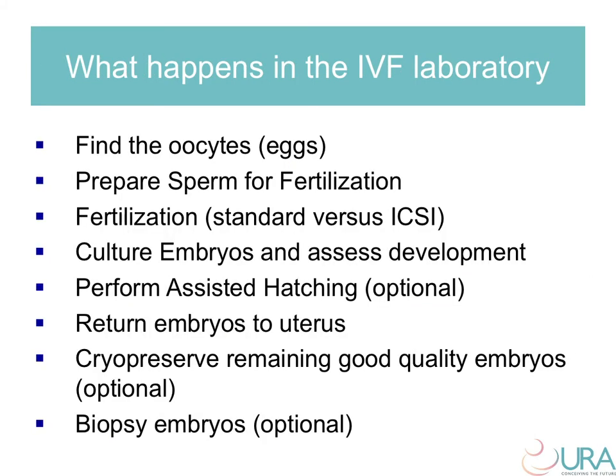So what happens in the IVF laboratory? The day of the egg retrieval, the embryologist finds the oocytes or eggs and prepares the sperm for insemination, which is performed later that same day. The embryologist monitors the development of the embryos and in certain cases performs assisted hatching or embryo biopsy, which we will discuss shortly. If the plan is for a fresh embryo transfer, they then prepare the embryos for transfer back into the uterus.